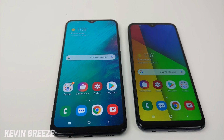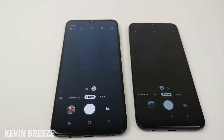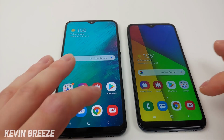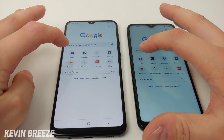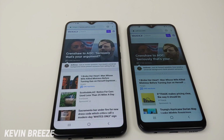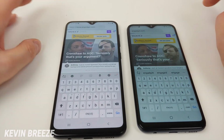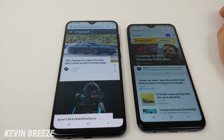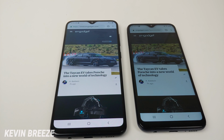Let's now do a speed test comparison between these two phones. So we'll start off with pulling up the camera application, so 1, 2, 3, go. And it looks like it was about the same on both devices, maybe a little bit quicker on the Galaxy A20. Let's go to Google Chrome. 1, 2, 3, go. And it looks like the Galaxy A20 was quicker at pulling up Google Chrome. Let's go to Yahoo. 1, 2, 3, go. And the A20 was quicker at pulling up Yahoo. Let's go to Engadget.com. 1, 2, 3, go. And wow, the A20 was a lot quicker at pulling up Engadget in that test there.